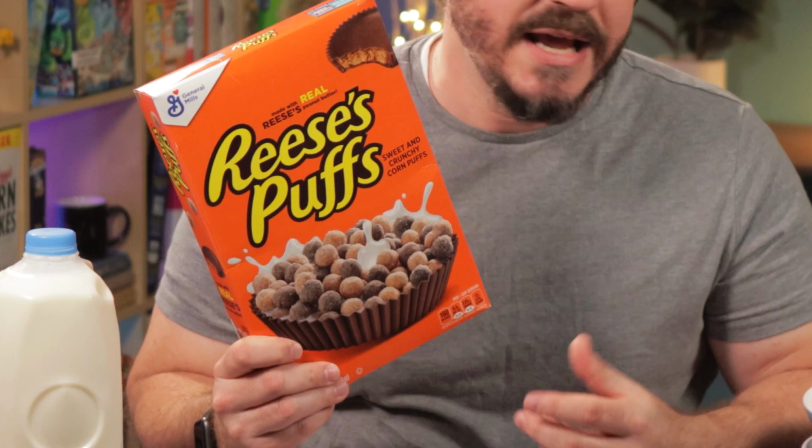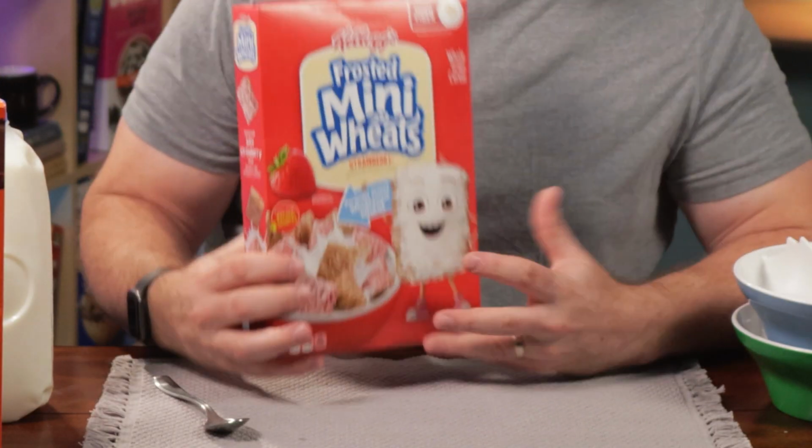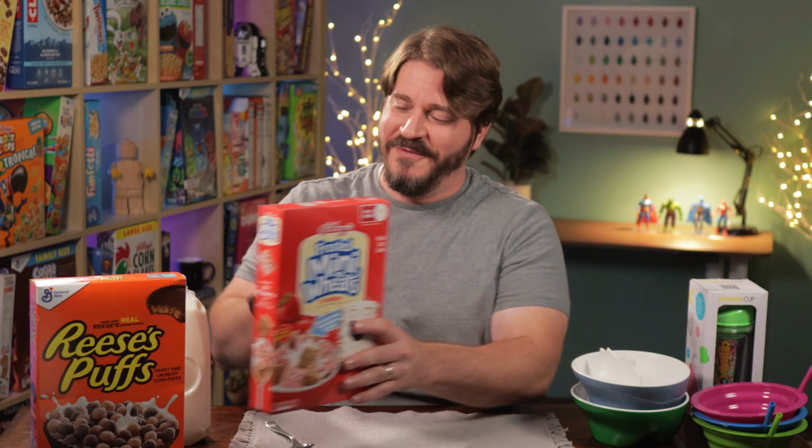To try all of this, I thought it would be a good idea to have a variety of cereals. So I've got what I considered an easy one for each of these to handle, and that is this. Become a classic of our time, Reese's Puffs. I chose these because they're nice and round. Then I have a more challenging contender. I thought of Frosted Mini Wheats, and so I went with Frosted Mini Wheats strawberry kind, because it has the same shape, but my friend Tony and his family just love this strawberry version, so I thought this would be a good chance for me to try that one out.